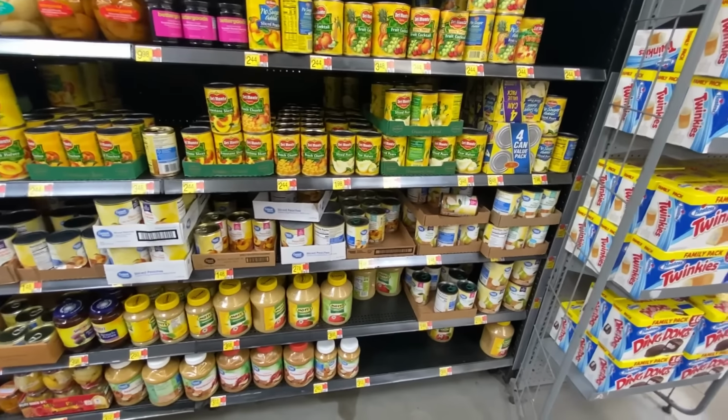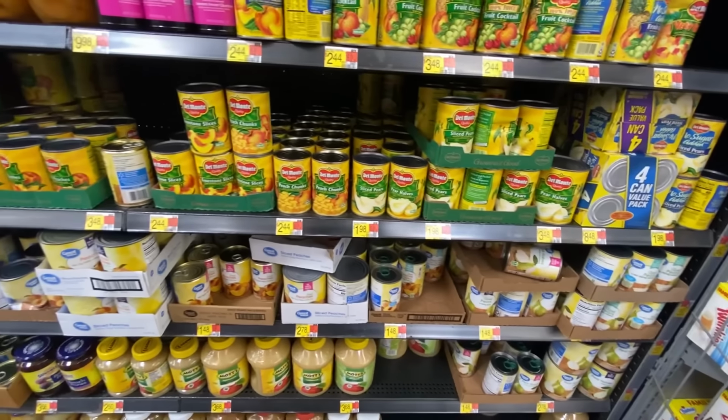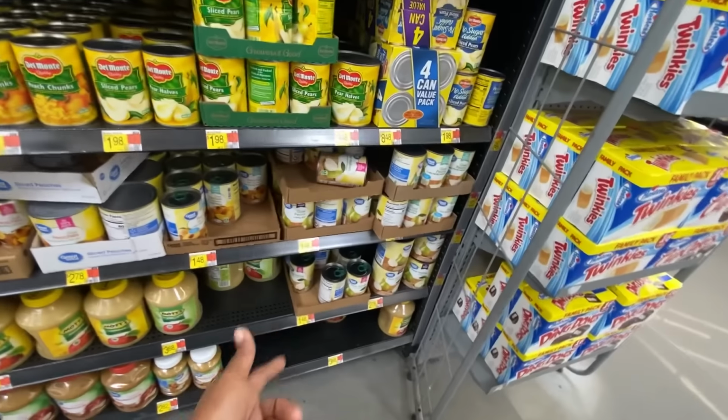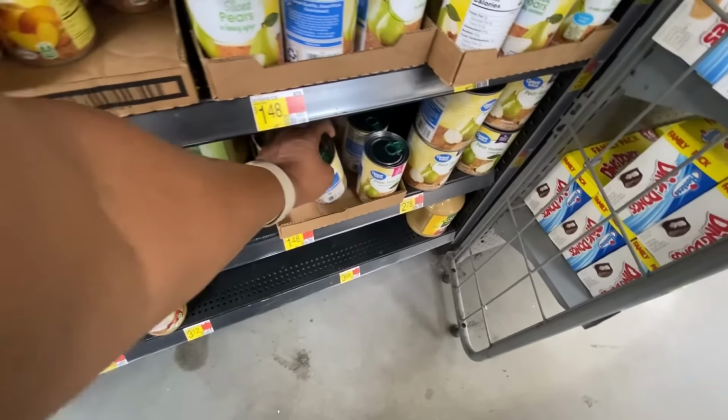Canned fruit, if you're stocking up on that, you can find reasonably priced canned fruit in Aldi, cheaper than what you're seeing here, but they do have some pears in here for under $1.50. These are $1.48 for pears.